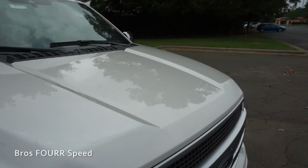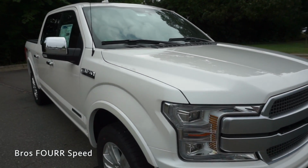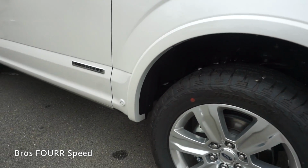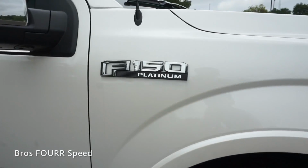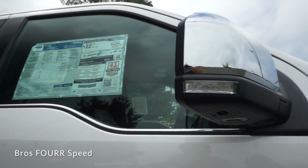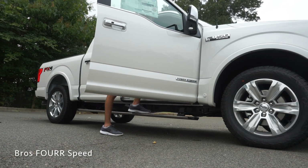The hood also has some nice lines on it with some bulges on each side, giving it a really aggressive look. And as we make our way to the front fender, we get body color fender trim, a parking sensor down below that, your F-150 badge with the Platinum name. And then moving our way to the windows and mirror, we have chrome trim along the bottom side of the window, chrome mirror caps. And being the Platinum trim level, this also features power running boards.